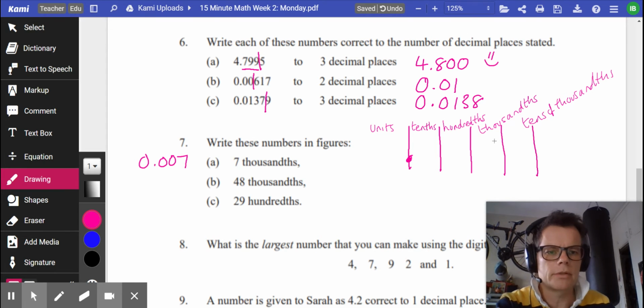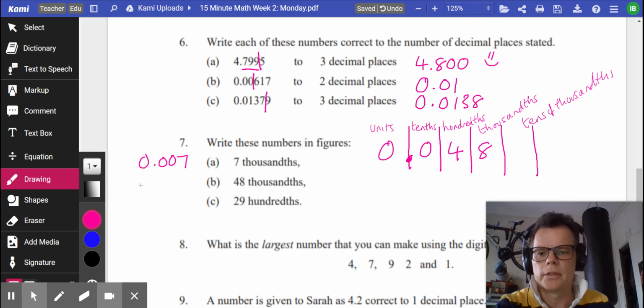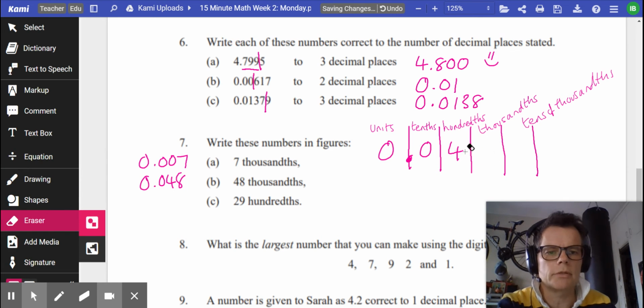So I want to write 48 thousandths. That's how we write them. Just like that. Happens to have 4 in the hundredths column, but that's how you read it. There's none of the tenths, none of the units in this case, so 0.048.